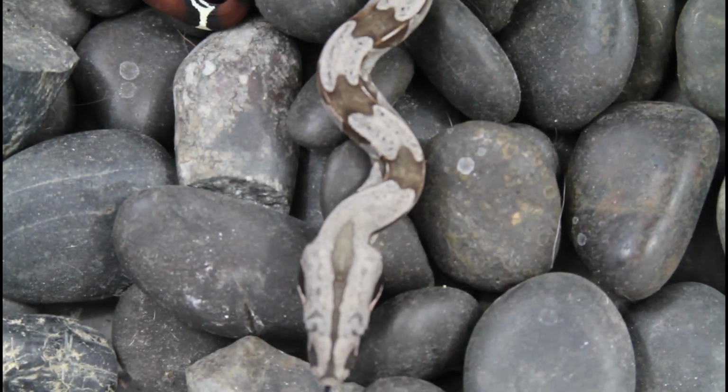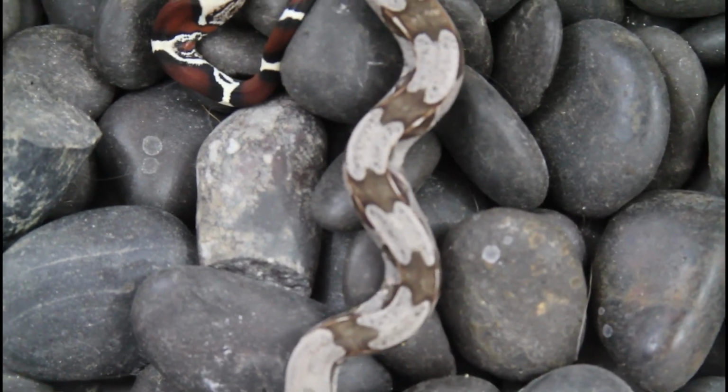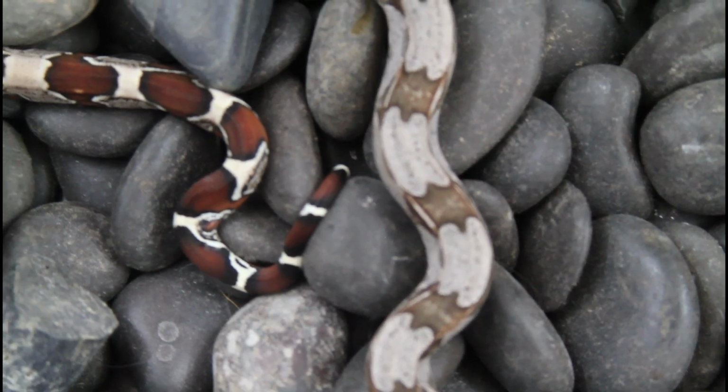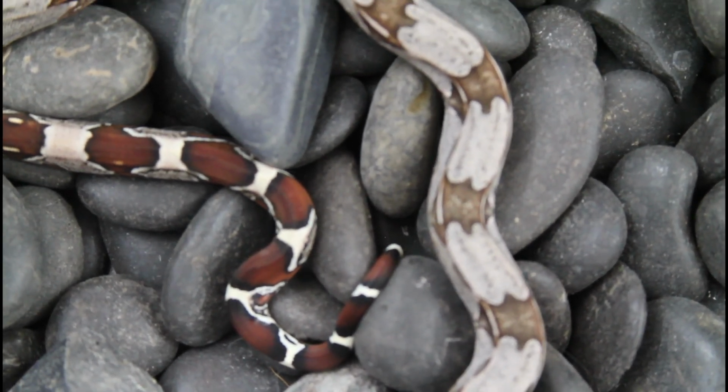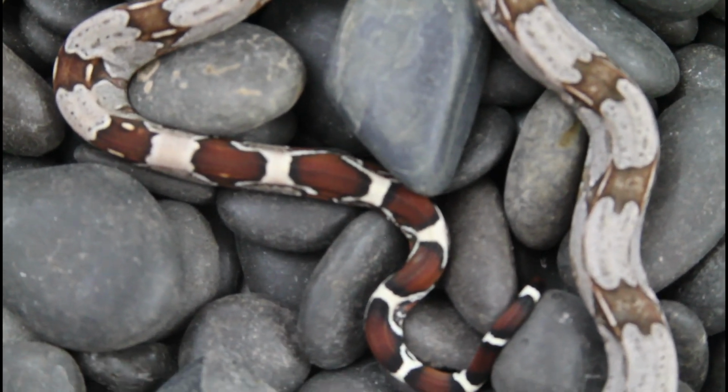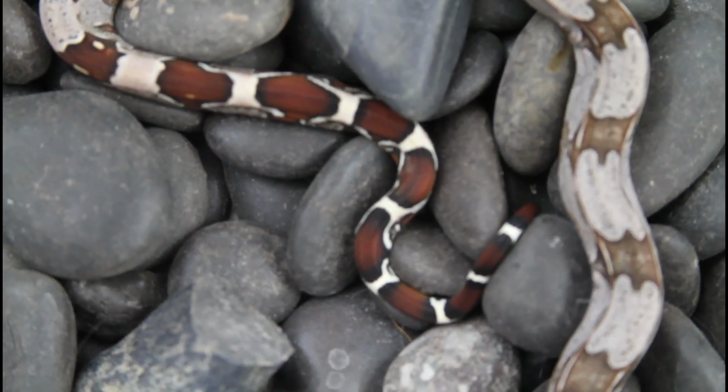He hasn't moved very much, so maybe I can do a panning shot of his whole body. There you can see his beautiful tail and the peak saddles, and just a great looking true Redtail Boa from Suriname.